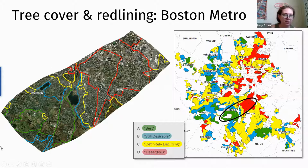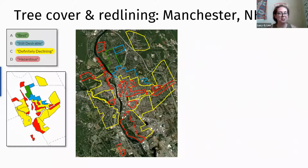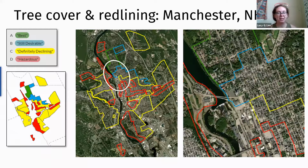The Brookline area, similar to West Hartford, it's darker, you can see the trees. And then in Boston, it's much brighter, lots of exposed rooftop, and the vegetation is much sparser. And then I wanted to show some love to New Hampshire and look there too.